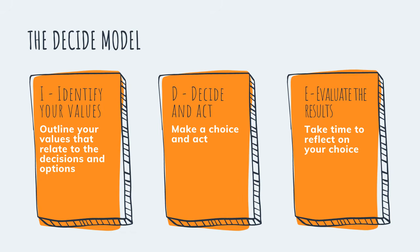D is when we're going to decide and act. So hopefully we are choosing to make decisions based on what our values are, and deciding on the option that we know will bring the most or that will enhance our well-being the most. But sometimes we don't do that because we've weighed our options and the consequences and we've chosen to do something else. But at this point we decide and act. And it's really important that we actually make a decision and act, and we don't just think and think and think and think, and we actually do something.